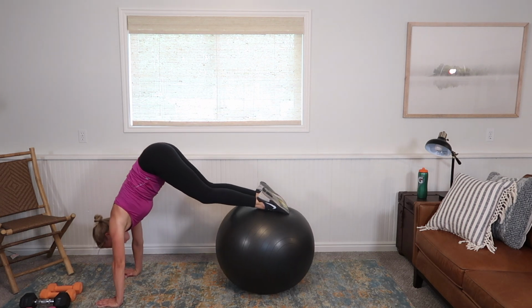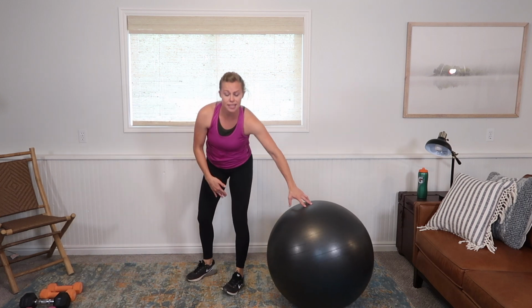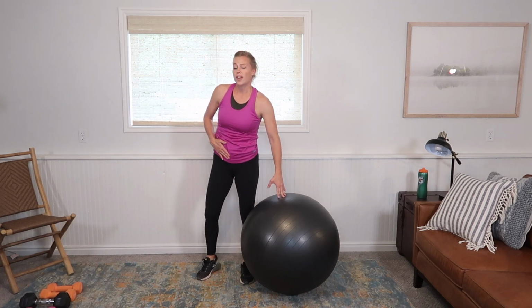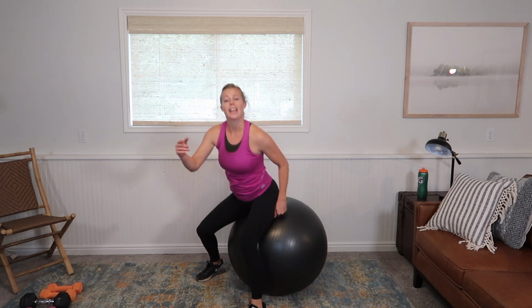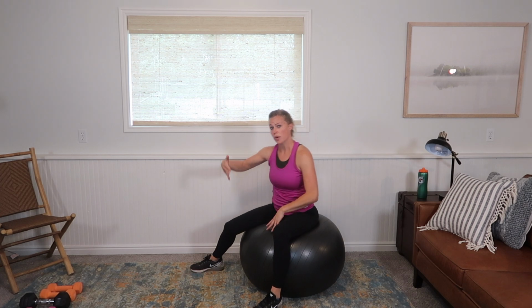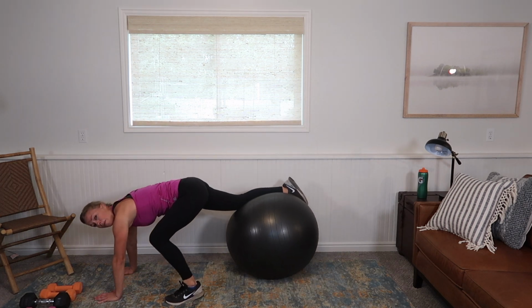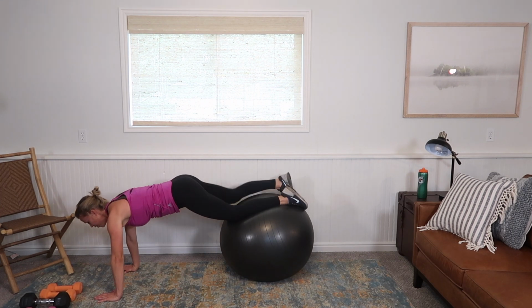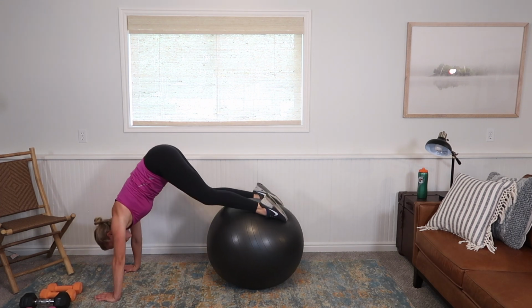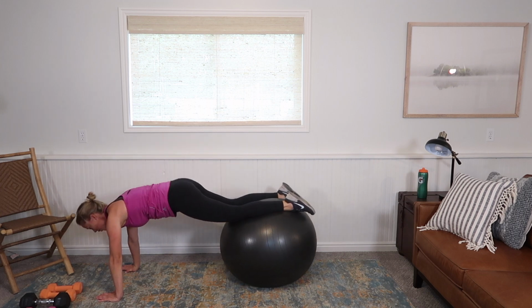Now, I probably wouldn't do this exercise in the second trimester, or if I start to feel coning, or if I feel lightheaded at any point, because you're inverted with your head below your hips. This could cause dizziness. So be aware of that. And if you're feeling dizzy, I would stop. I would get a drink, and then do those obliques.